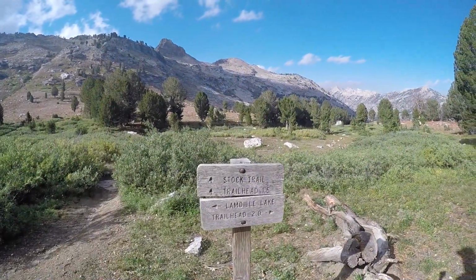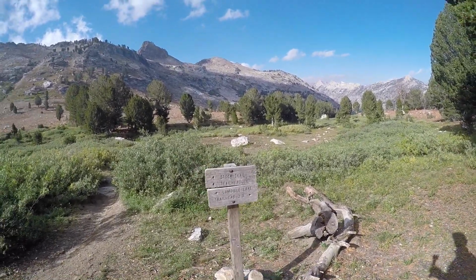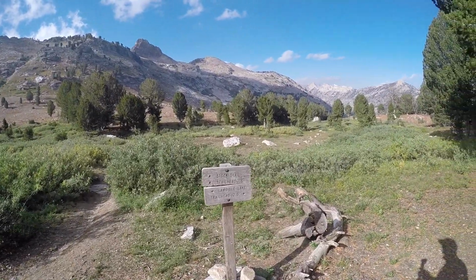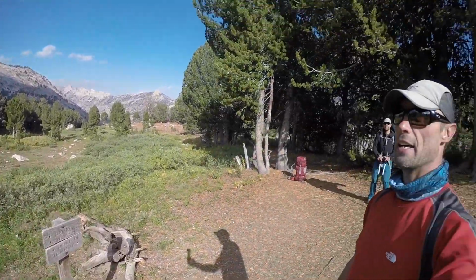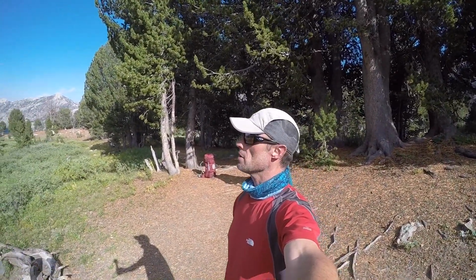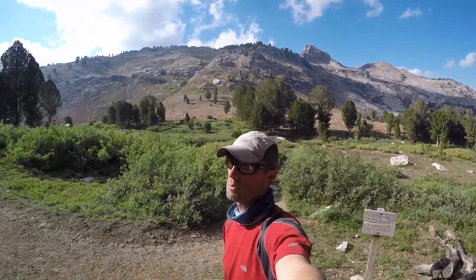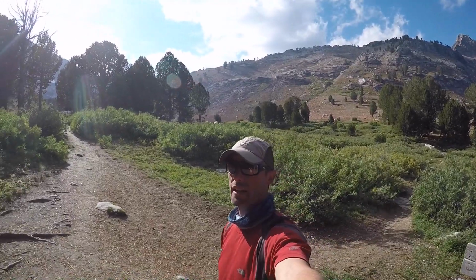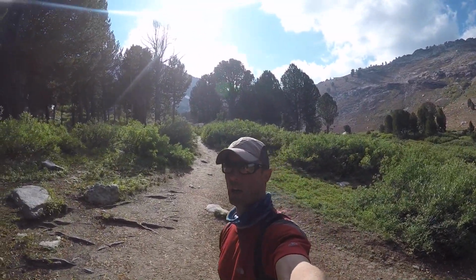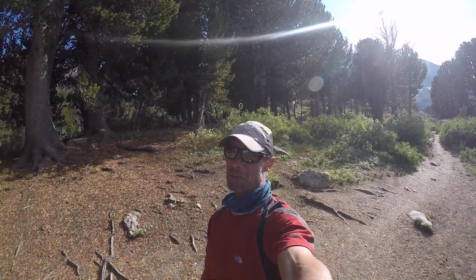All right, here we are at the intersection for Lamoille Lake, and we're about 2 miles to go down to the trailhead. We're about 12 miles right now, so it'll be about a 14-mile day for us. So things are looking gorgeous, beautiful. It's a little after 3:30, so we should be down by about 4:30. And then it's time for pizza for Matt, and for me, beer and pizza. So we'll check in when we get down to the bottom. Peace.